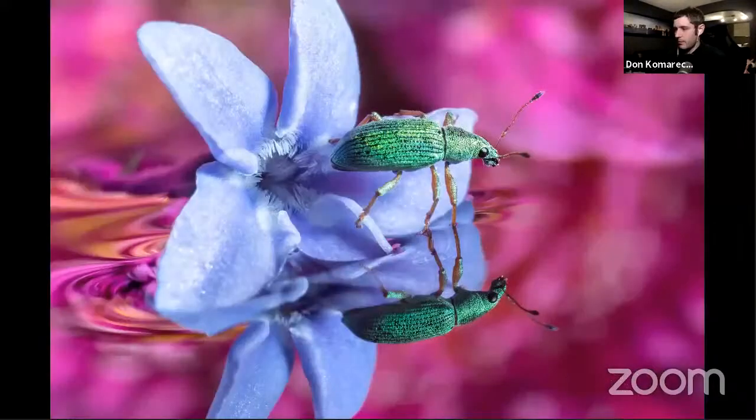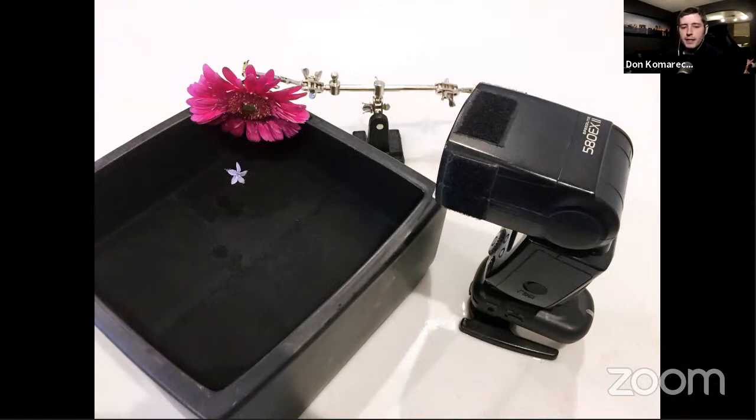And I'll give you a great example. The title image for this presentation: a weevil on a flower floating on water. And behind is a Gerbera daisy, and that's what's creating the magenta purplish colors that you see in the background. The setup for this is just on a table in my studio, and it is the simplest possible setup you could imagine.